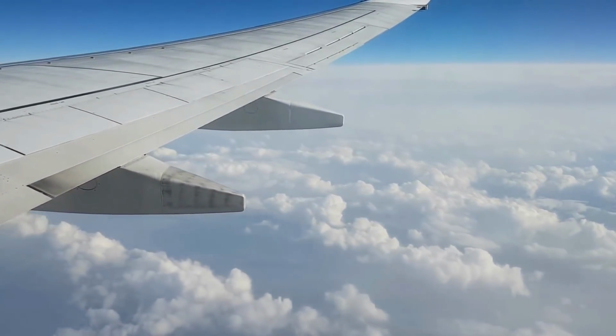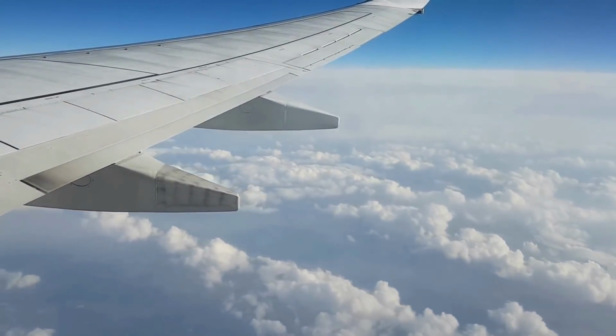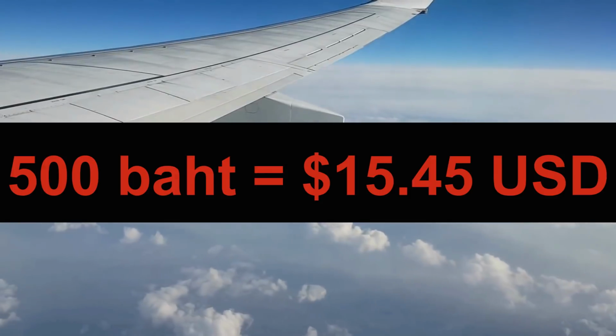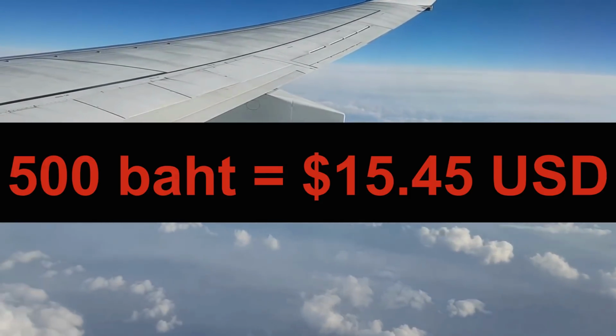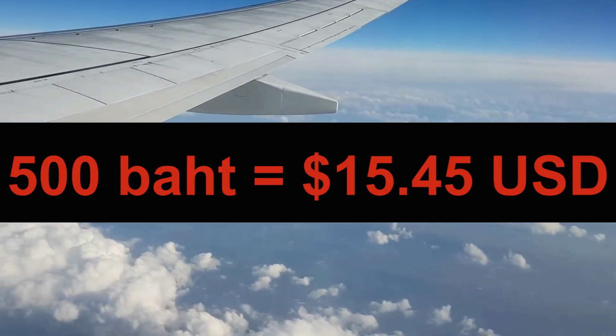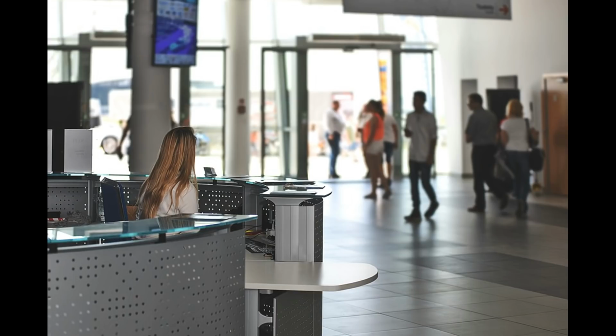Now, each day you overstay your visa, they're going to charge you about 500 baht, which equals $15 for each day. And yes, they count the day that you actually stay there. So it is best to get a visa before you go.